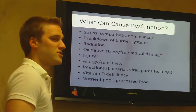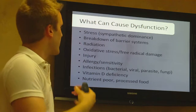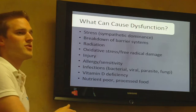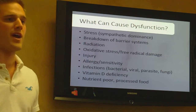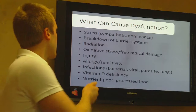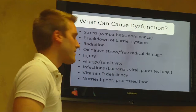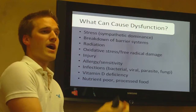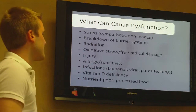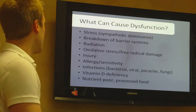Breakdown of barrier systems. So if we start having breakdowns of our blood-brain barrier, our gastrointestinal barrier, our respiratory barrier, we're going to start having things leak through that are going to cause dysfunction. Radiation and oxidative stress, free radical injuries, those all kind of go together. Everybody hears about free radicals and really what goes along with that. Those are all very important for creating things like cancer cells when we start having mutations of the DNA. We can have injuries. If we have an injury where bacteria can get into the body, it can definitely cause some dysfunction. Allergy and sensitivity.